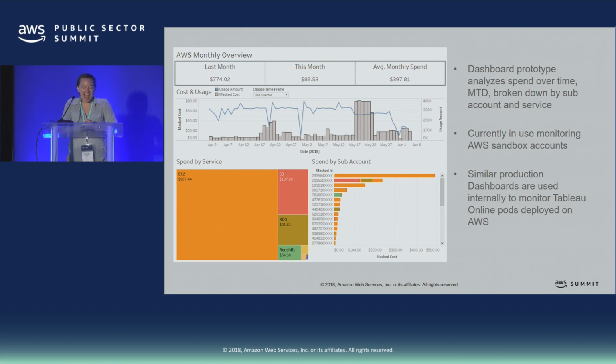And at this point, I kind of wanted to take my journey to a different level. I thought, all right, this is useful for me already. This has to be useful for other people. So I went and talked to our Tableau Online team, and for those of you that are familiar, Tableau Online is a server that we host on AWS and provide to our customers as a SaaS solution.